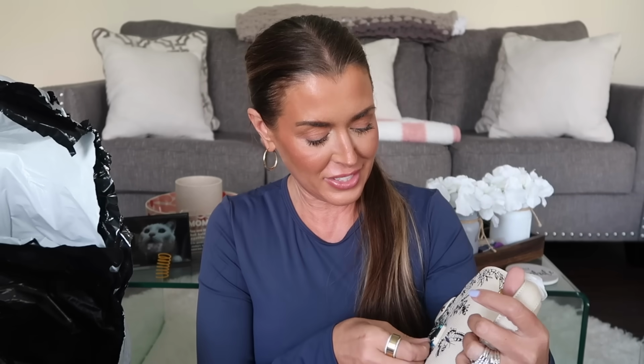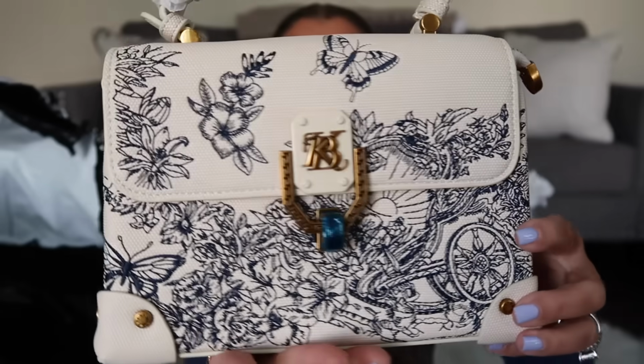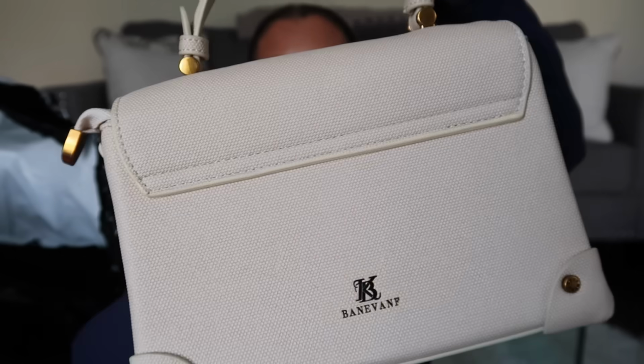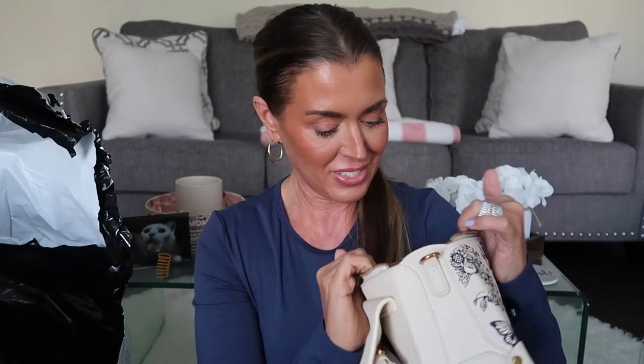How cute is this? Dang, this is nice. Let's take the sticker off. Okay, I don't want to spend all the time. I still got to peel this part off, but look at that. Does that not remind you of Dior or something? That is so adorable. Ooh, yeah, this reminds me of Dior. No, there's a strap. How nice is that? And then you've got a strap. I have never heard of this brand before.